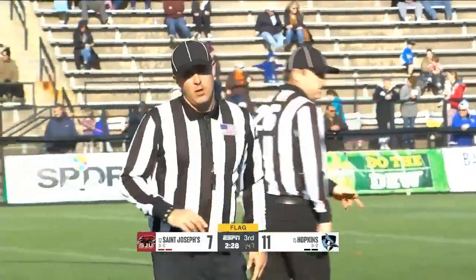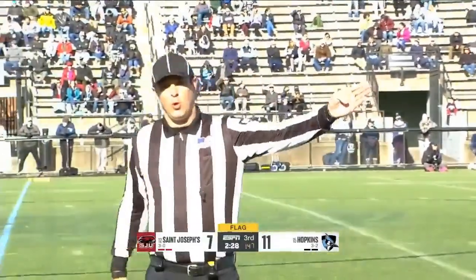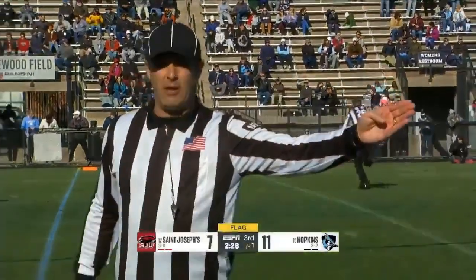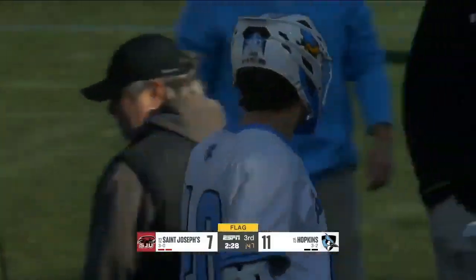Is it going to be a hold or a cross-check? And if it's a cross-check, are we going to go multiple minutes or potentially lock in 40? Illegal contact to the head, 1 minute, full time. So they call that illegal contact to the head. Indirect.